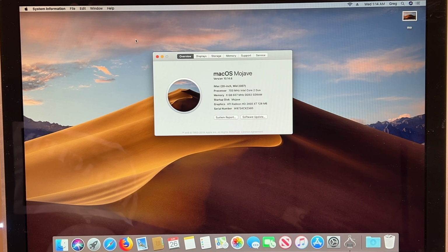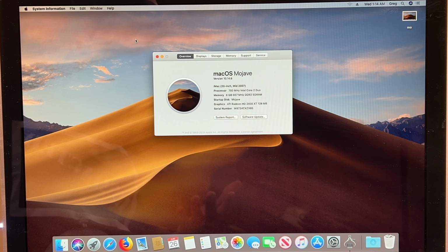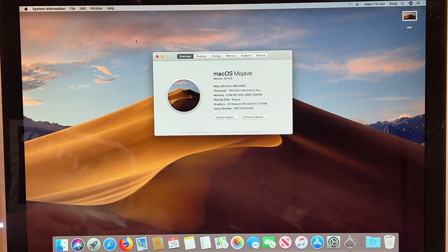Run whatever you want. It will run on this. It may be a little slow, but it will still do everything you need it to do, other than the fact that basically anything past about Catalina, there's some native built-in apps that require Metal, so you can't use all the apps and make them all work that are native. But you can still get apps that do work without Metal requirements, and they work fine. So, for instance, this is running Sonoma. It can run Sonoma, and it works fine. So keep that in mind.